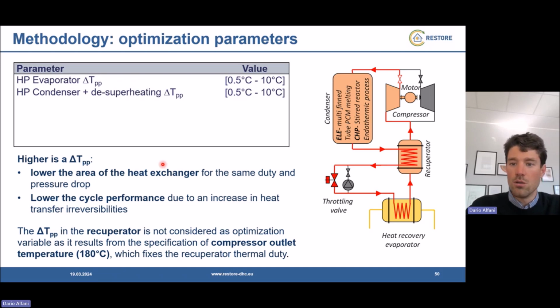You can obviously notice that the lower they are going to be, the higher is going to be the surface of the heat exchanger, but also the lower the cycle performance, while the one of the recuperator is not set because it's a value which is computed in order to fix the compressor outlet temperature to a value that we want to achieve. So at the end of the recuperator, we need to have a compressor inlet temperature able to reach the compressor outlet temperature that we are targeting.